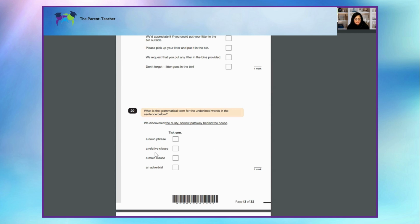Now, it would take me several lessons to explain to you what a relative clause, a main clause, an adverbial, and a noun phrase was. So what I'm actually going to do is tell you that the answer is a noun phrase. And now I'm going to go through why it's a noun phrase.